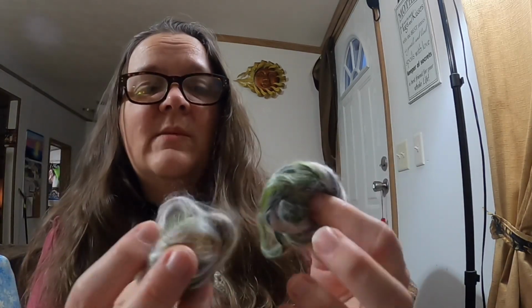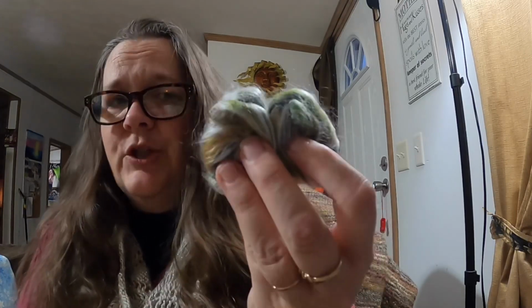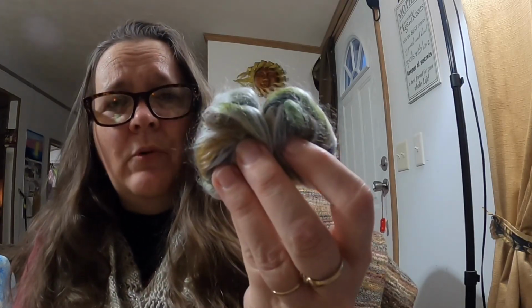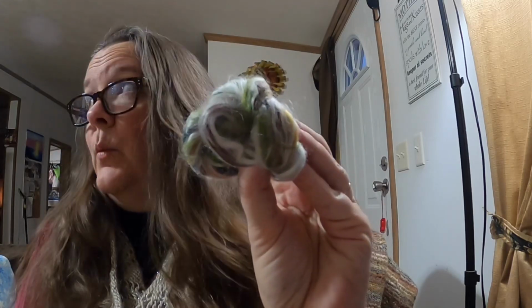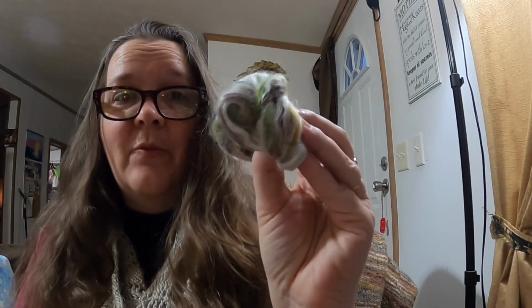And then I also unwrapped some fluff in a leftover Paradise Fibers Notions bag, some fluff from Paradise Fibers. This was Eco Soul. I can't remember which, I think it was their April. Might have been May, I don't know. But I'm gonna get that on the wheel and try to spin that off before I have to go to work.